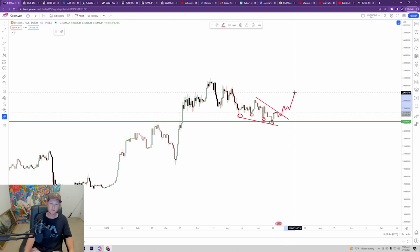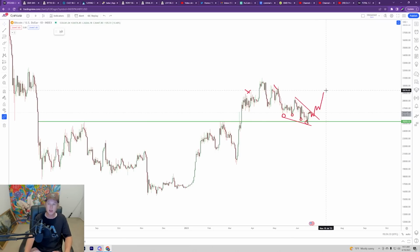that we're going to see before we make our next leg up, at least back up to the range highs being around 29,000. But I think that if we break out of these bottoms, it's most likely going to run to a new high as a whole. So that's what I'm watching out for with Bitcoin in the short term.